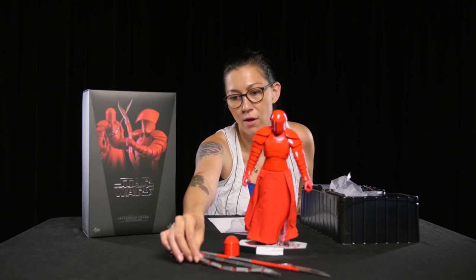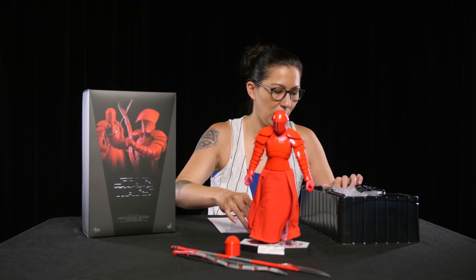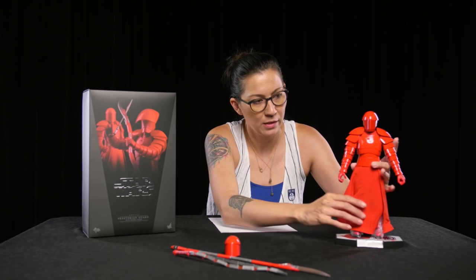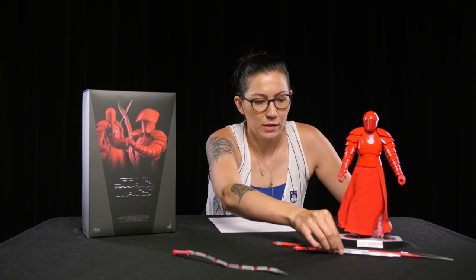So all of these, let's move him back a little bit. All of these come with the Praetorian Guard with the heavy blade. Now let's start unboxing his buddy, but first let's move him out of the way. Man, he's so cool. Oh, of course you can't forget all of his weaponry. Anyway, this is the Praetorian Guard with the double blade.